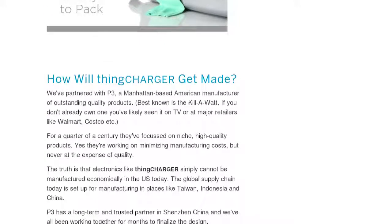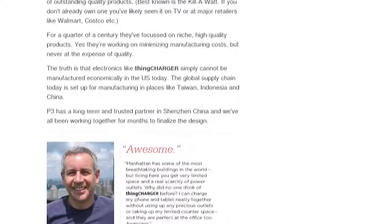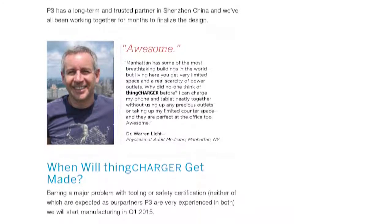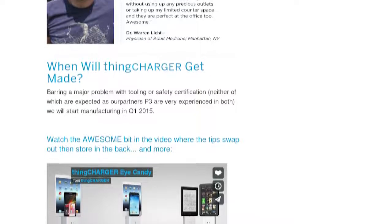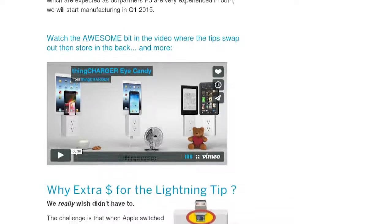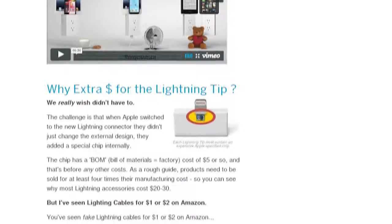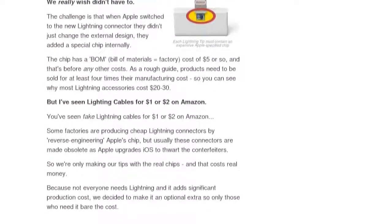The thingCHARGER complains that the wire coming from the wall to the pad defeats the purpose. But the purpose isn't to look prettier, it's for the sake of convenience, something that the designer of the thingCHARGER doesn't seem to understand. Not to mention, wireless charging pads let you charge multiple things on one pad, unlike thingCHARGER. Just saying.